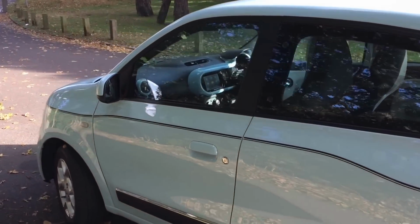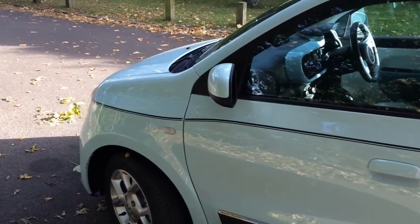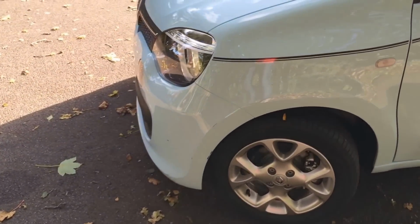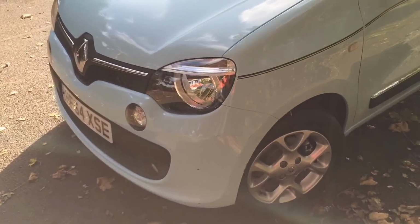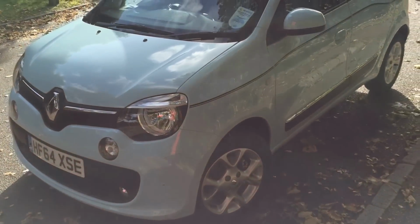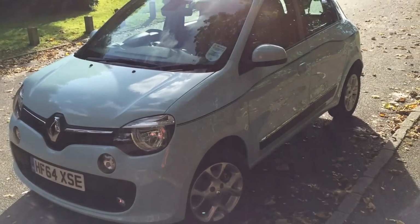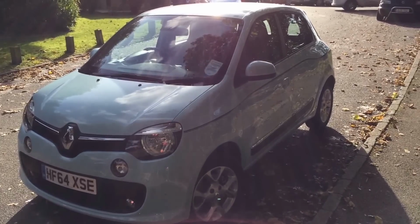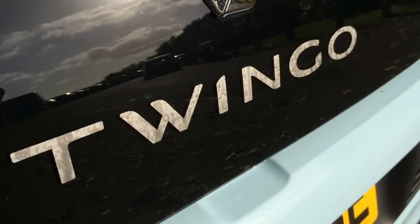I tested the 70 HP 3-cylinder petrol with stop and start. It's economical with 67 to the gallon, I got 50 or so in the real world, and CO2 at 95 grams per kilometre, but to be honest, you'd be better off heading for the more powerful 90 horsepower version found in the Clio. The 70 is just a little too wheezy, and you have to work it very hard.